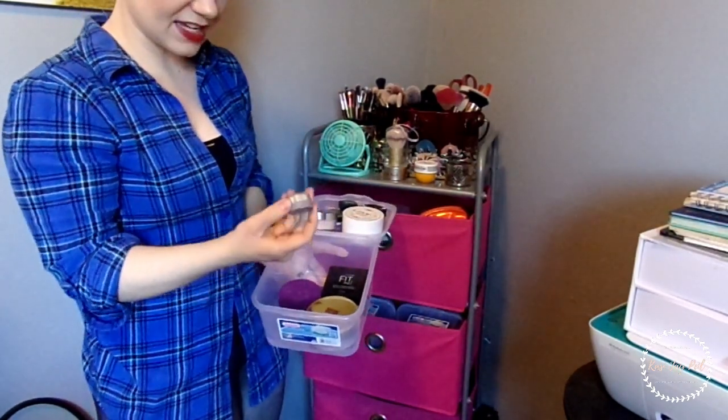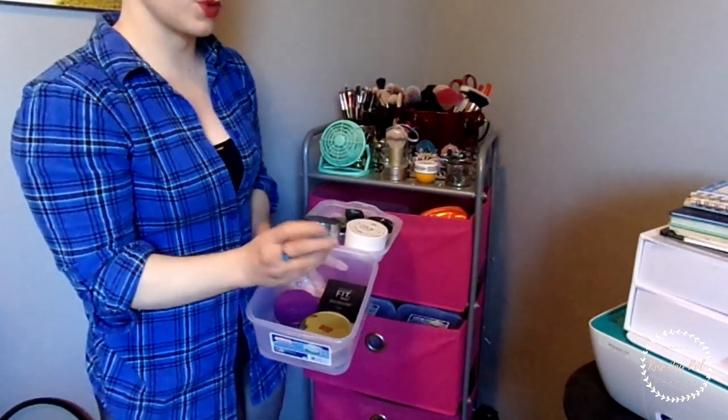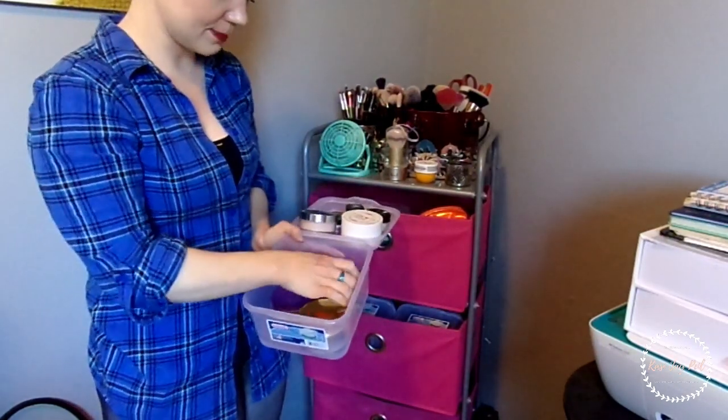This is the Cover Effects powder. This is translucent light finishing powder. It's so tiny, but I remember someone saying that for oily skin it was a really good powder, so I need to try this a little more. It's been a hot minute since I've used it, so I can't give you an exact opinion on it.